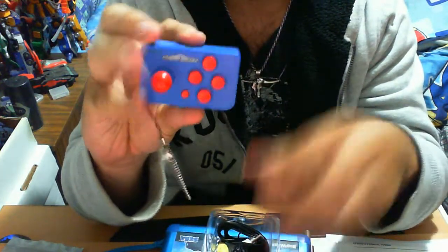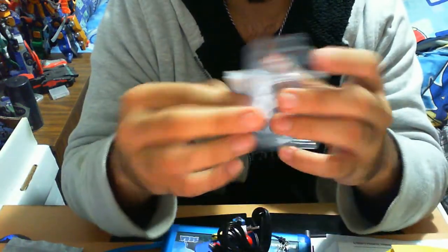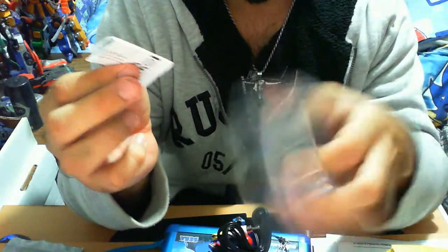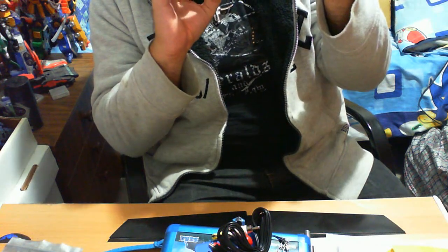This is the actual little arcade nano stick, like you can refer to, and you do get little things. I'll show you them first. And this is the little canister. This is the actual instructions. You don't really need the instructions, but hey, you gotta give people the instructions, right? Because people don't know how to use things.